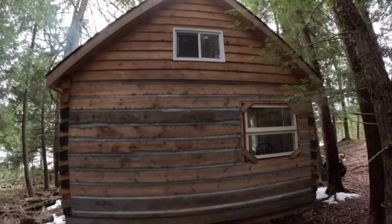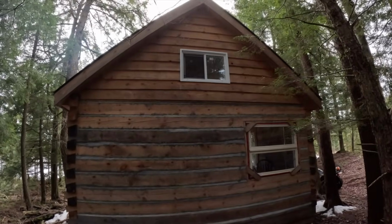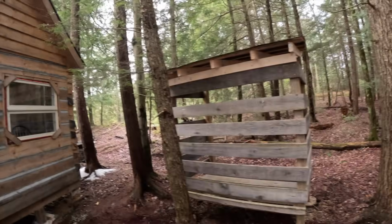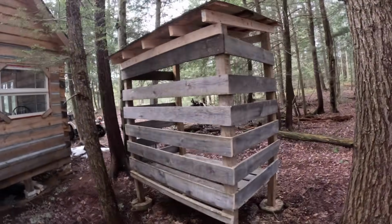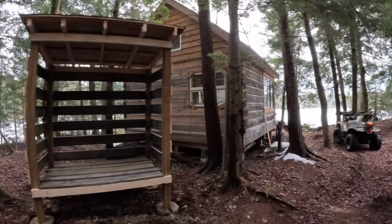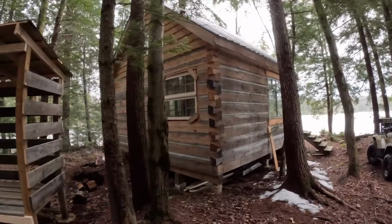So we have our window for our loft, opens both ways. It's got a good view of the woodshed. Very empty woodshed.